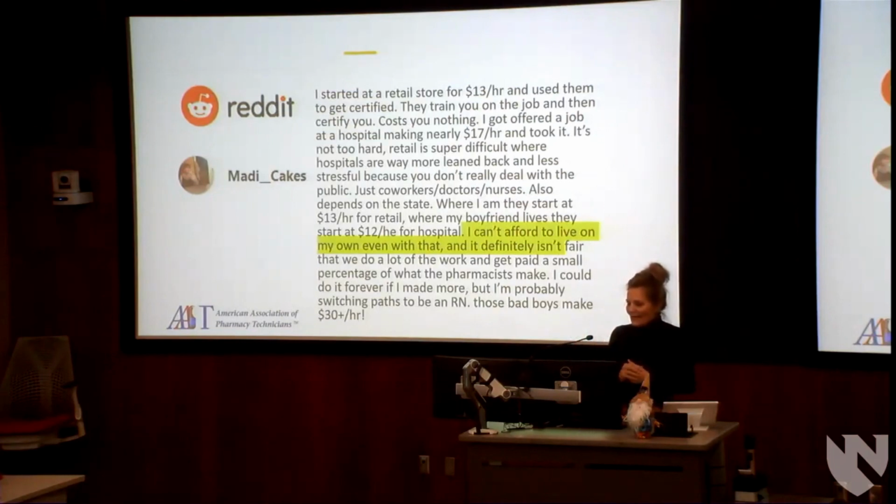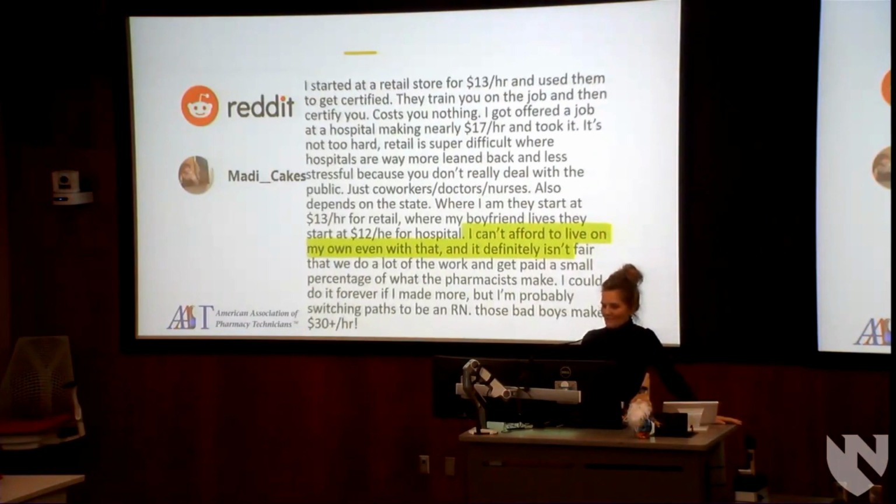And so what I highlighted here in yellow: I can't afford to live on my own. Even with that, it isn't fair that we do a lot of the work and get paid a small amount. So these are really the sentiments that we're seeing in the pharmacy technician profession.